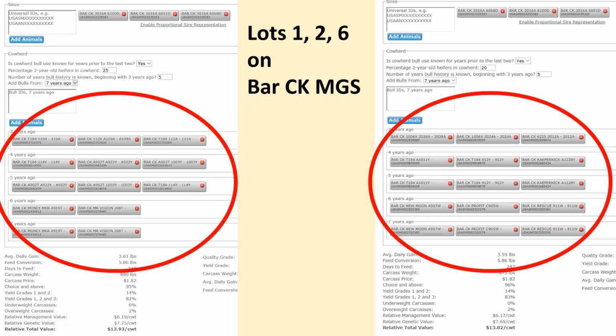Here, what I've done is I went and looked at lots 1, 2, and 6. They're certainly heavy hitters in this particular sale. And then I assumed you had been a customer of Mike Alley's and his family's over the last number of years, and I went back and built two different maternal grandsire groups. Essentially, I built two different cow herds based totally on RCK genetics, but they're completely different. If you were to come close to the screen, you would see none of the bulls used in the left-hand herd are the maternal grandsires that were used in the right-hand herd.